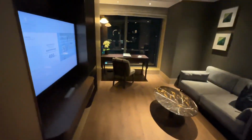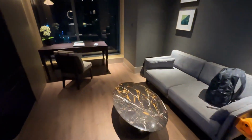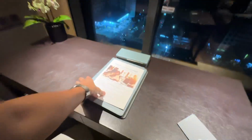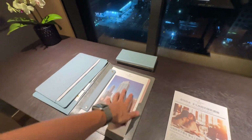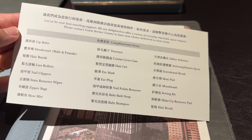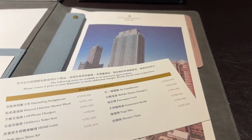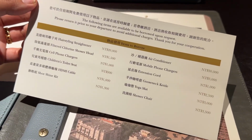Okay, in the main living room area, you got another TV right here with the sofa and also the table, and the working desk right here. Provide all the essential information like room service and all the details about this hotel. Though local policy means hotels don't proactively provide amenities, they offer a long free request list, even power banks and charging cables. Very thoughtful services.